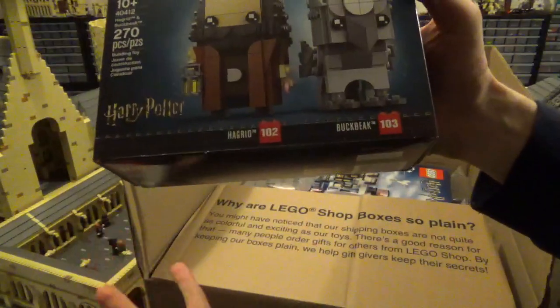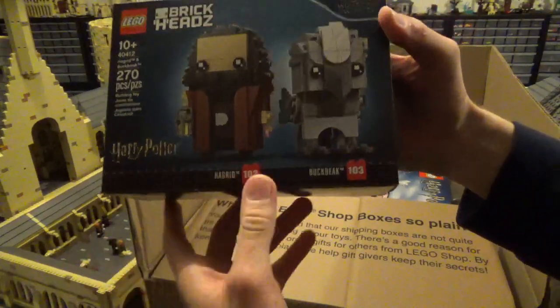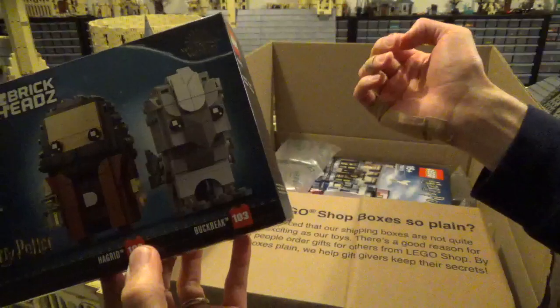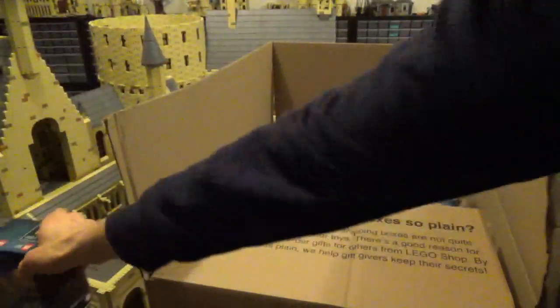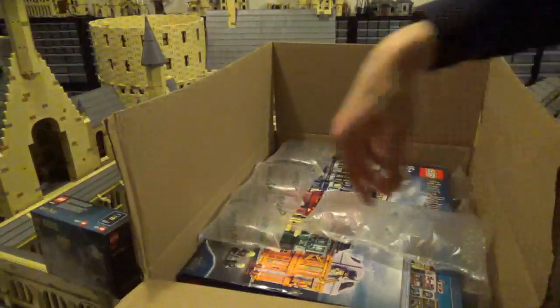I don't do a whole lot with the brick heads. I had quite a few of them from the first wave, but not much since then, and actually I missed out on a lot of the Harry Potter ones. I'm not sure how I managed to do that. I think I was focusing on getting the actual sets. So I just have these, and I think Hermione. But, here we go. The big one.